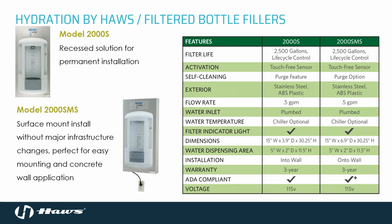These products, as you can kind of see, there's somewhat of a front door, if you will, that opens up with a special key that you will have and allows you to change the filter right from the front. So very, very easy access to changing that filter out.